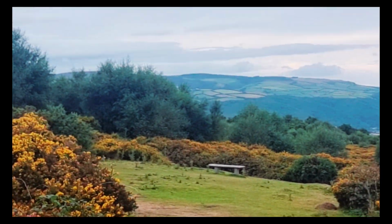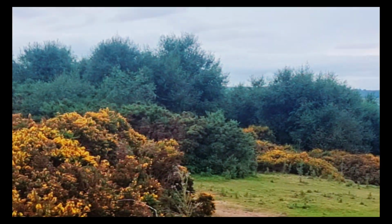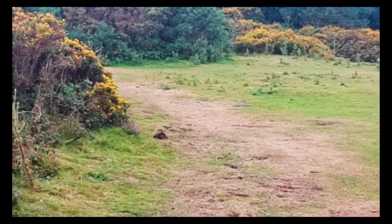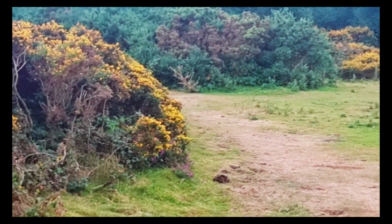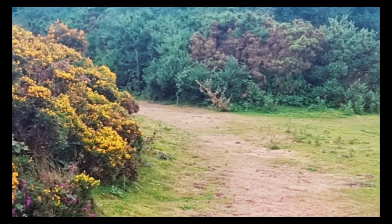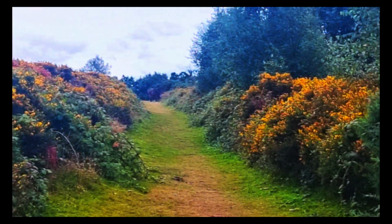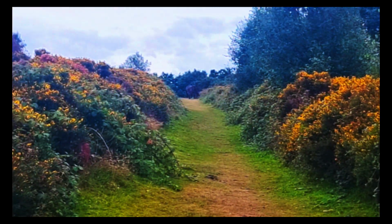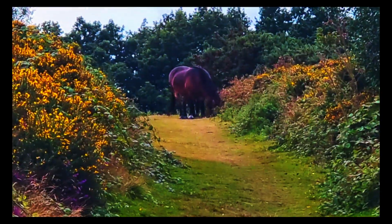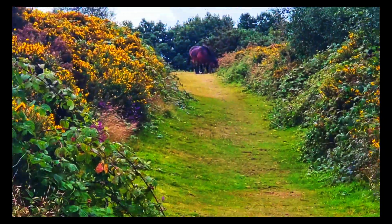Trying to show you guys the wildlife around here because it is absolutely amazing. I can't believe how much wildlife there is, but I'm not doing a very good job of filming it, unfortunately. Let me zoom in just in case they all take off. You see them? I'll zoom out again and carry on walking.